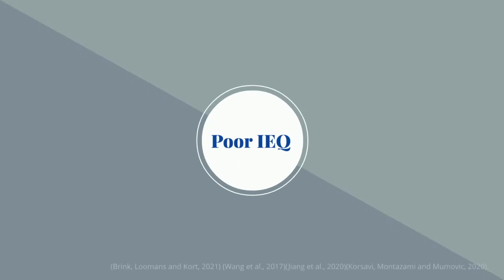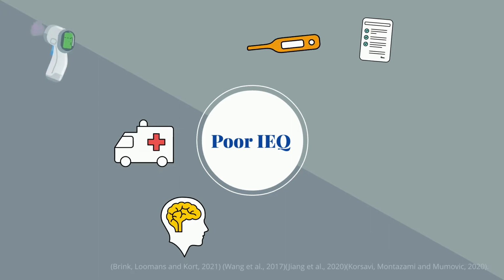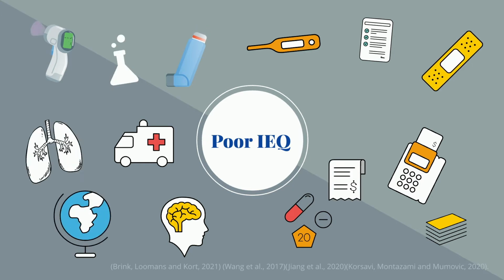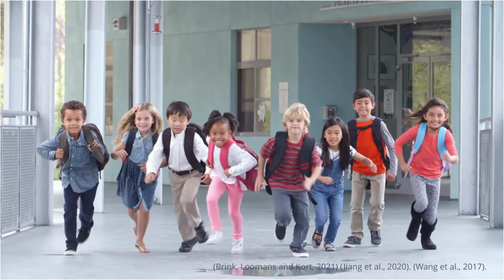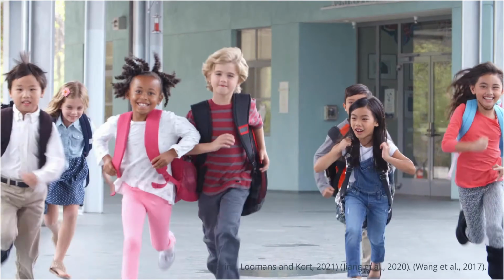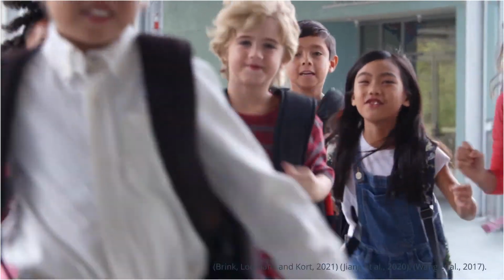Several studies proved that poor IEQ at schools leads to deterred learning and performance. It also leads to discomfort, distraction, and health issues such as headaches, confusion, nausea, and even eye allergies. On the other hand, improved IEQ is directly correlated with positive growth and education of school children, resulting in cheerful, energetic, and more creative students.